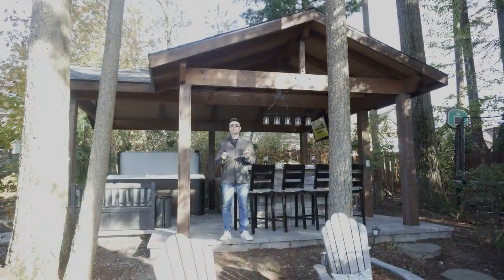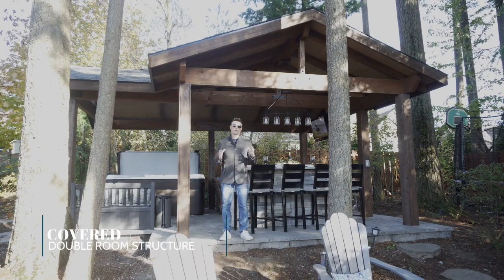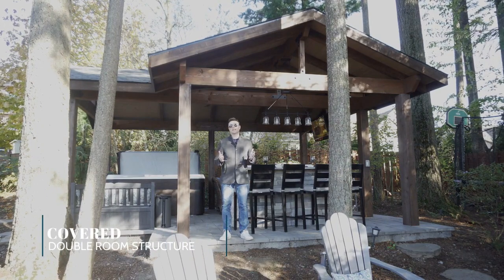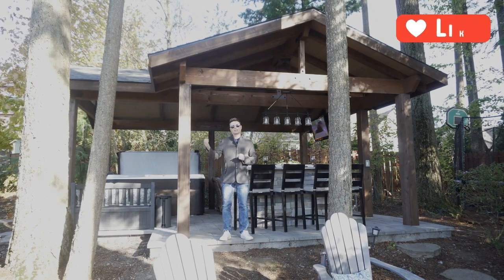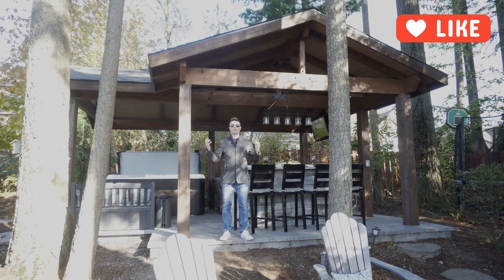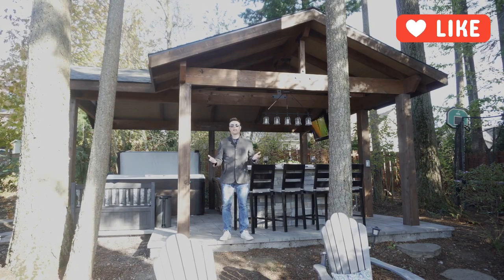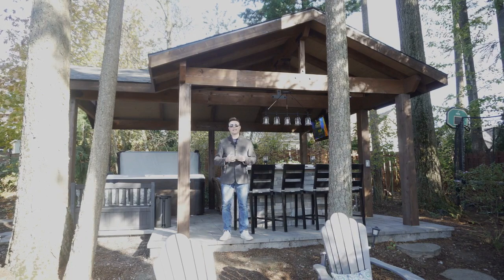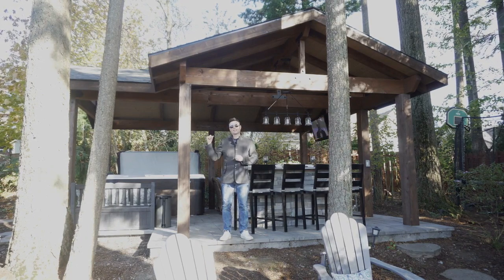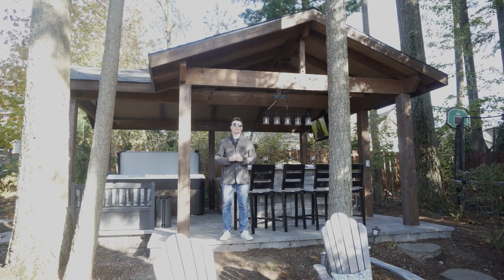So how cool is this? You have this beautiful two-room covered structure in a grove of trees here, and it just really gives you this amazing picturesque look to bring you right out of your house into what was almost an unusable space before. And now we have this beautiful destination in a forest environment and it just pulls you right out. Hot tub, TV, fireplace and the bar. It really is a beautiful destination.